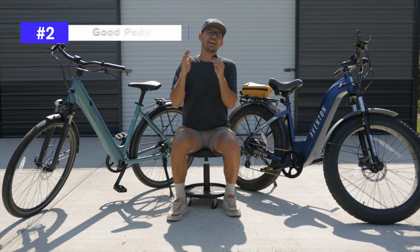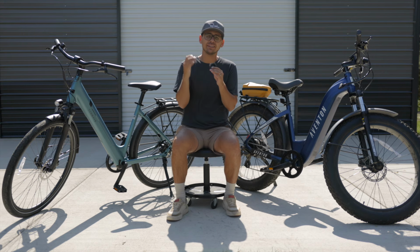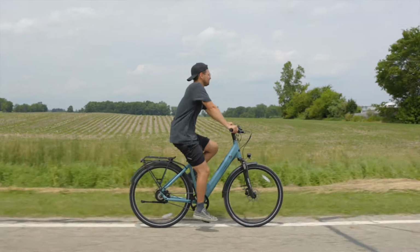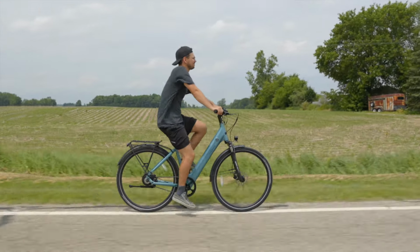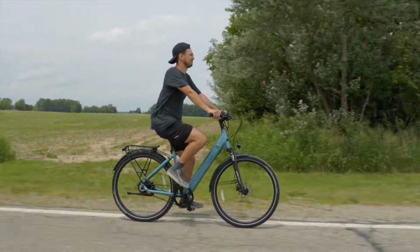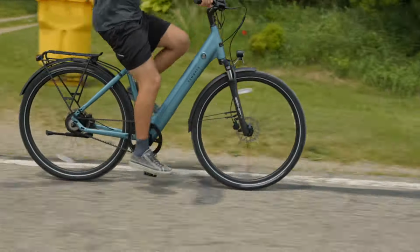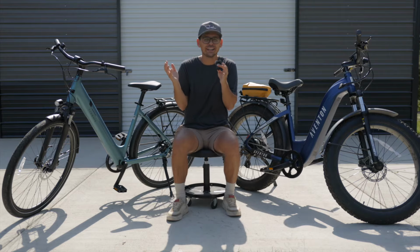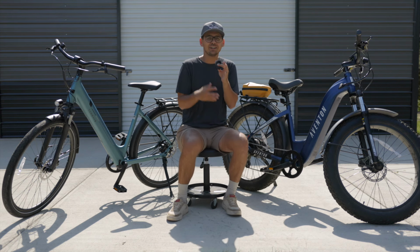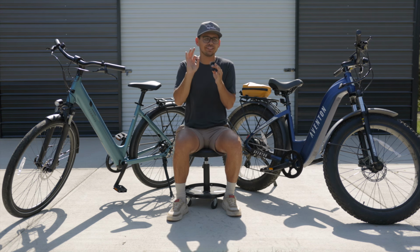The second feature is having good resistance at fast speeds, and this really comes down to the amount of teeth in the flywheel that will provide you more resistance at those faster speeds. I feel like this is crucial for e-bikes because they typically go anywhere from 10 to 28 miles an hour. If you're traveling at those faster speeds, you don't want your feet to just be rapidly swinging around, feeling like you're pedaling air, which sometimes happens on cheaper e-bikes, so make sure you get enough resistance at those faster speeds and it'll improve the ride quality tremendously.